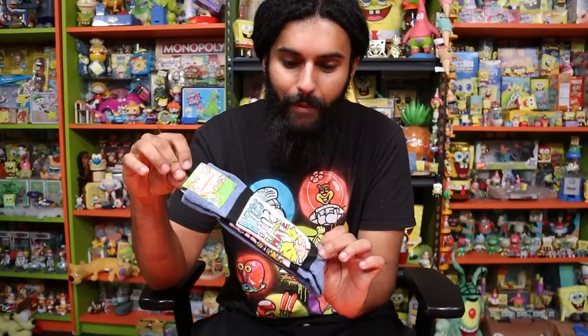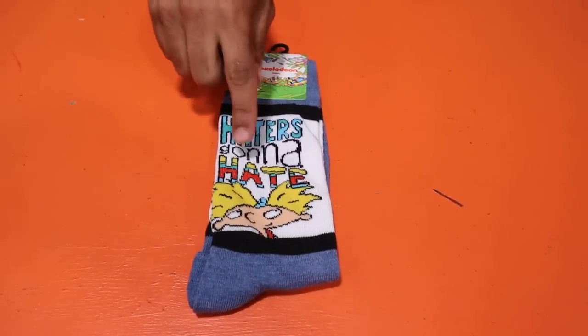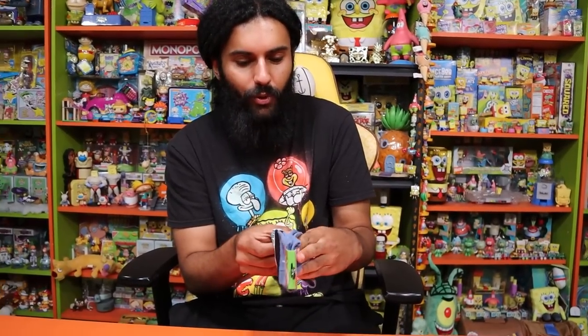But the fact that you can get a pair of branded Nickelodeon socks for $1 is definitely not bad. And I'm not gonna be a hater, because they're gonna hate. Yeah. So I'm gonna go ahead and appreciate the fact that Dollar Tree even had this. So shout out to them for having the dollar socks there. And there's some pretty cool ones on top of that.